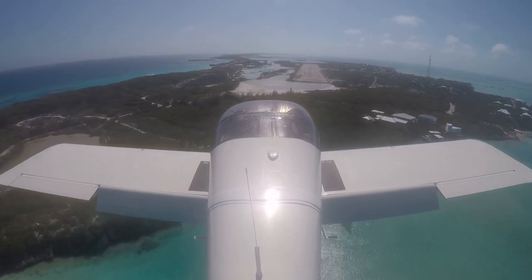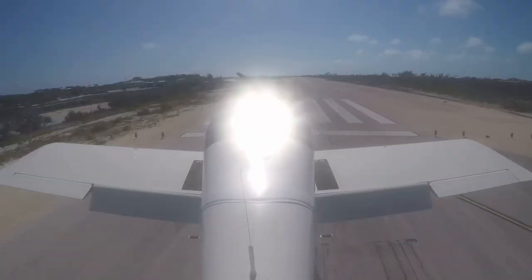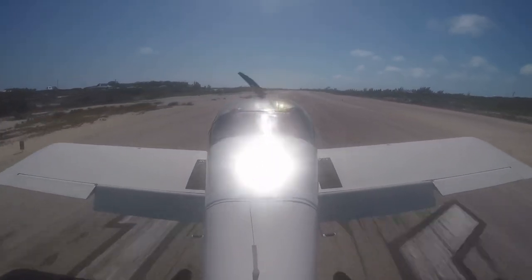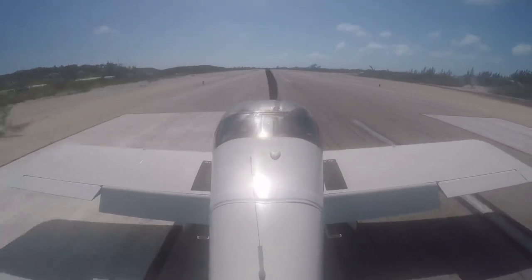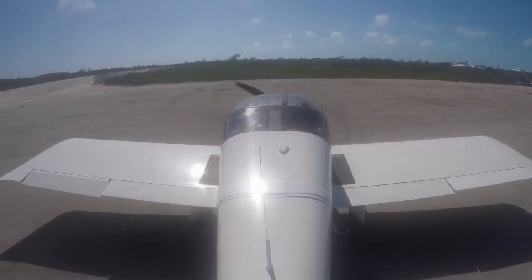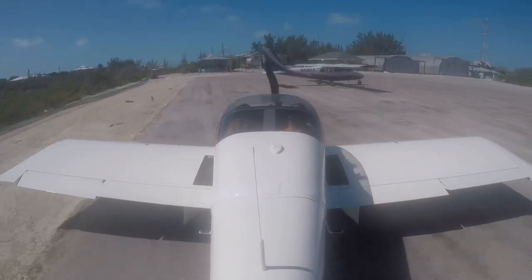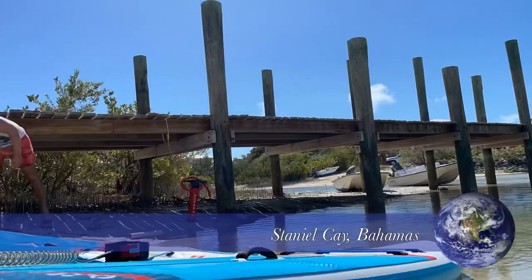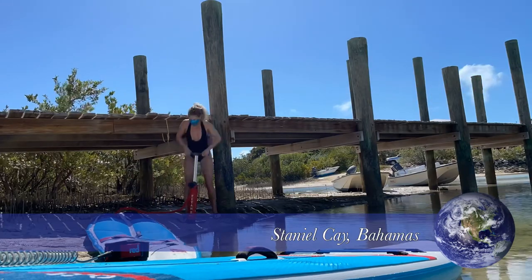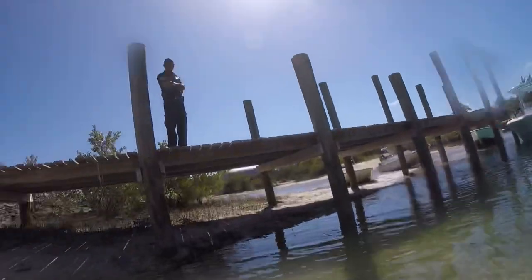Golf Kilo Delta Mike, final runway 16. Bye-bye.